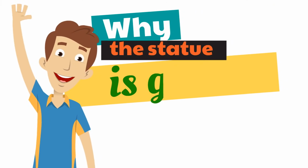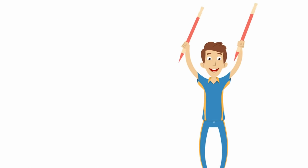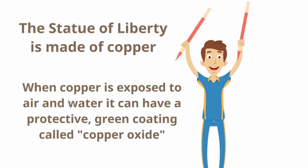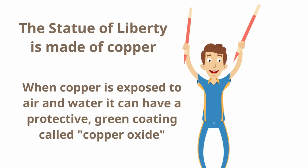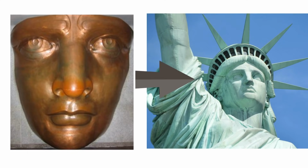Well, the last thing we want to share with you is why the statue is green. Why is the Statue of Liberty green? Well, remember, the Statue of Liberty is made of copper. When copper is exposed to air and water, it can have a protective green coating called copper oxide. It's almost like it's a coat, a jacket to protect the copper, called copper oxide. Here's what the Statue of Liberty's face used to look like, and that was the color of the entire statue. And then it looked like this. The Statue of Liberty is now covered in copper oxide. It took 30 years for the Statue of Liberty to turn completely green.